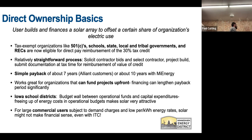What do I mean by that? So large customers, so think of a hospital, a factory, a water treatment facility, sewage plant, dairies, like any big user. You might be over a certain usage threshold where you're subject to what we call demand charges. If you look at how the rate structure is set up for that type of user, essentially your per kilowatt hour energy charge tends to be really, really low, on the order of, let's say, 4 cents, versus if I were a small commercial user, my energy costs may be 16 cents.